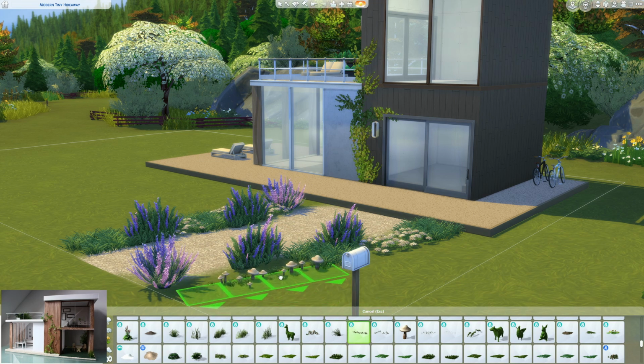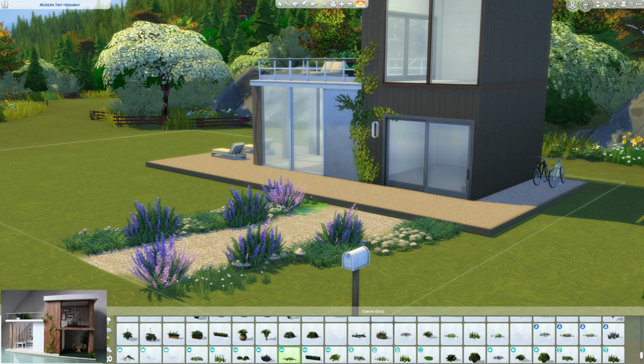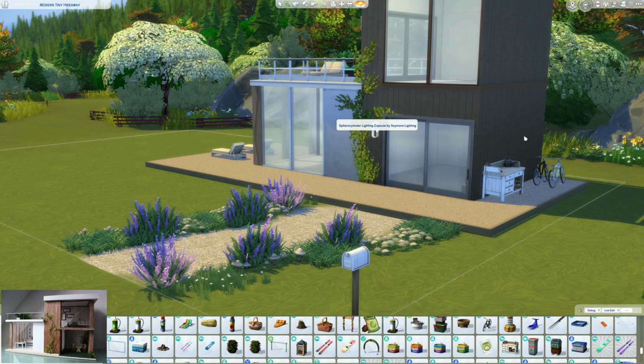Let me know how you feel. Do you like what I did with the house? Just the simpleness of it on the inside, the minimalisticness?